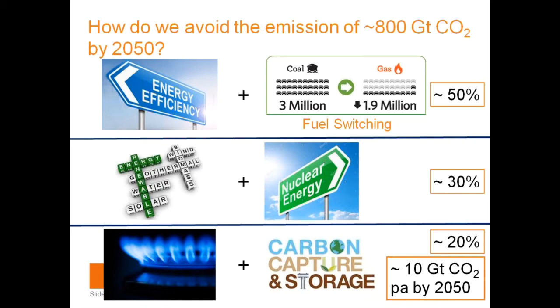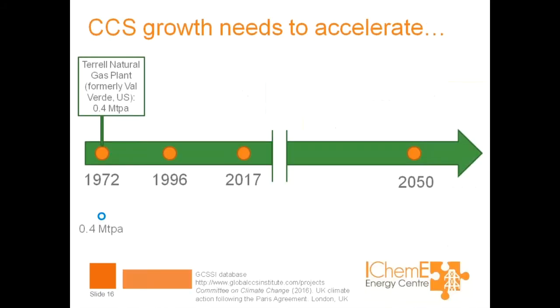About 30% with a combination of renewables and nuclear. But that still leaves us with about 20% that we need to achieve by continuing to use fossil fuels, but taking the carbon out using carbon capture and storage. That amounts to about 10 gigatons per annum by 2050. So let's just look at the scale of that challenge.